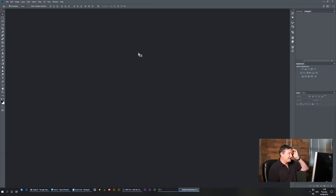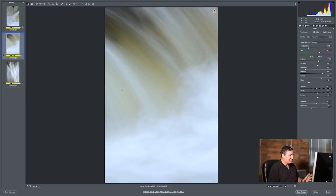Okay, so let's very quickly select three images. I'm just going to throw these into Photoshop, and this is Adobe Camera Raw, exactly the same as Lightroom. So if you use Lightroom, don't worry about it. I keep saying that in all my videos. I don't know why I need to, but I just do.